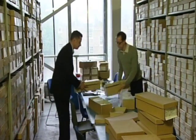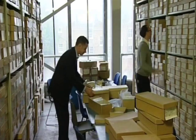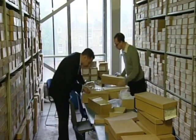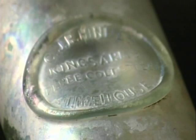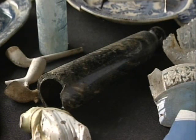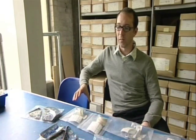In a unique investigation, Queen Mary University of London and Museum of London Archaeology have joined forces to examine these objects and challenge the handed-down stereotypical views of the poor working class. What we're trying to achieve through this investigation is to get some sense of a different view, a different perspective into looking at Victorian London.